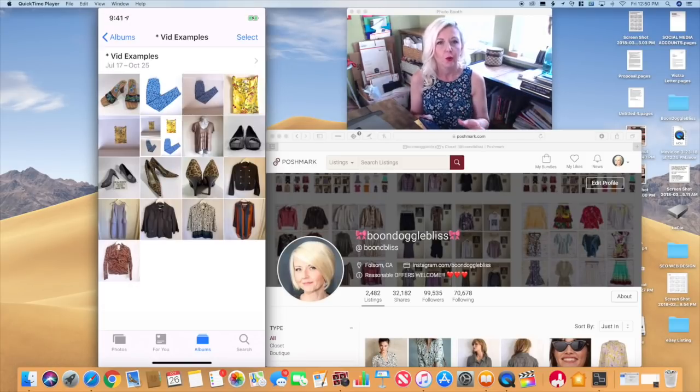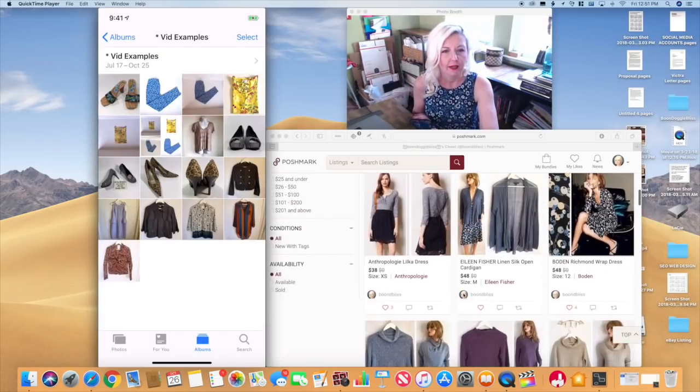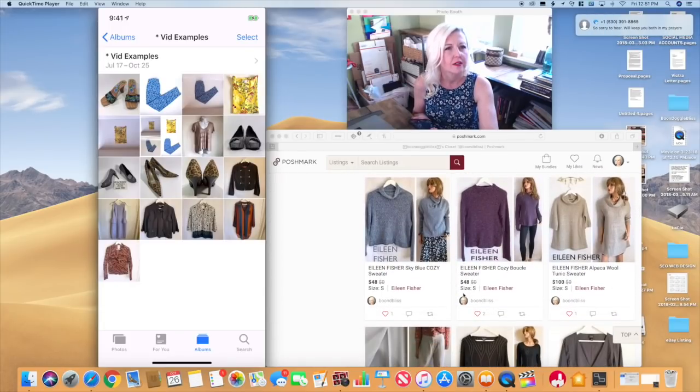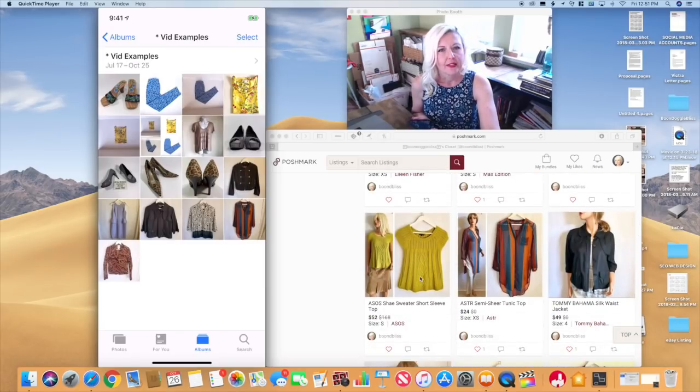You guys might totally get what I'm talking about. As you can see, I try to make my photos pop as much as possible without sacrificing the color.